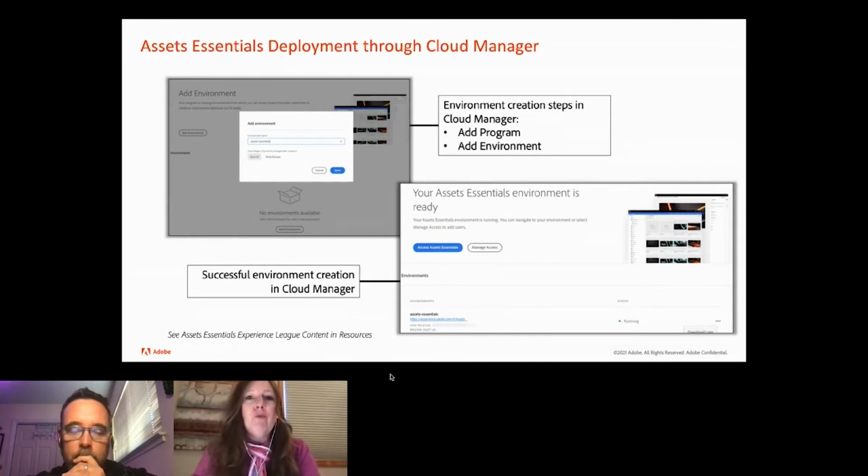And within that product card, there will be the ability for an admin to assign individuals to be able to deploy the environment. So there's some examples here with regard to what needs to be done to add the environment, and then there will be a successful message in the fact that the environment was created successfully, and then the admin can start adding users to the Assets Essentials solution.